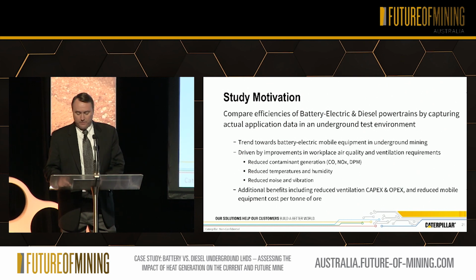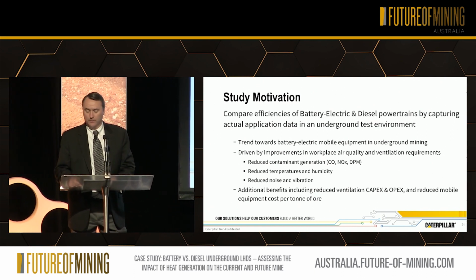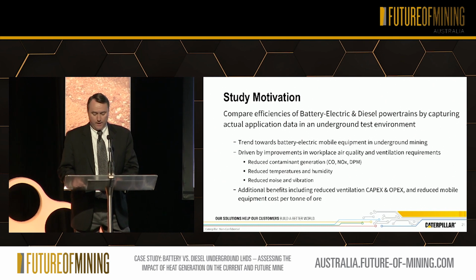As we're all aware, the momentum continues in the trend towards battery electric mobile equipment in underground mining applications. Such a trend is driven by the desire for the workplace environment to be free of diesel particulates, reduced temperature and humidity, as well as reduced noise and vibration. Economically, there's a significant value proposition with the reduction of ventilation infrastructure and operating expenses. Our study is intended to help quantify these benefits and share actual application data from our underground evaluation.